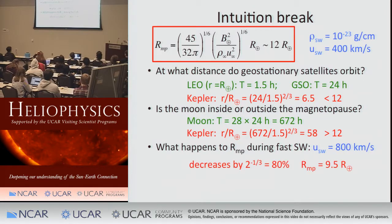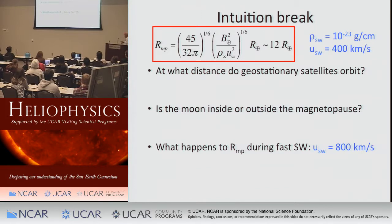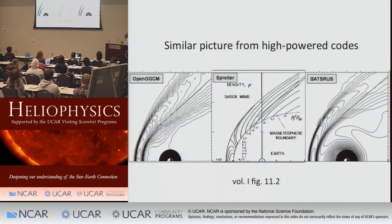So if we have fast solar wind, and if the density stayed the same, which is not really true, we can pull the magnetopause in to sort of 9-ish. But Jan's point is, for a big disturbance, a CME or something with high density, maybe even high velocity, we can get this even smaller, okay, and we'll be inside.